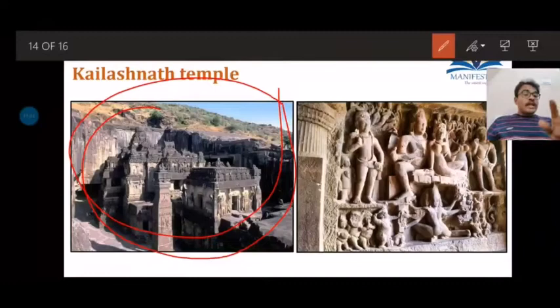Then apart from this, the Kailashnath temple is considered to be a wonder of human genius. Why? Because the entire temple is carved out of a single rock. Even a single mistake would lead to the reconstruction of the entire temple. This is the Kailashnath temple for you.